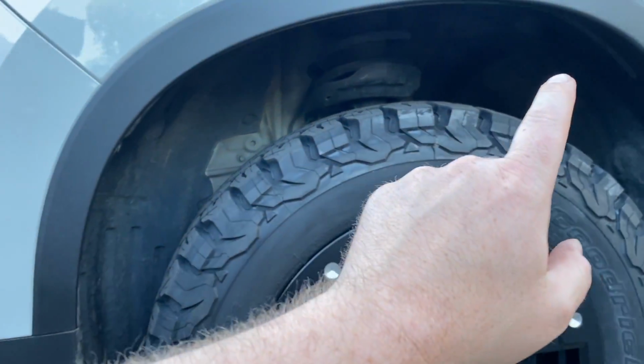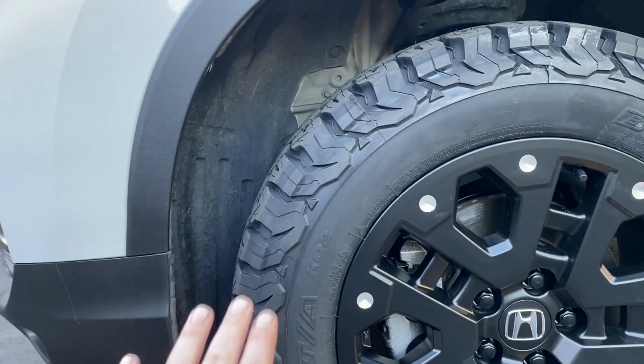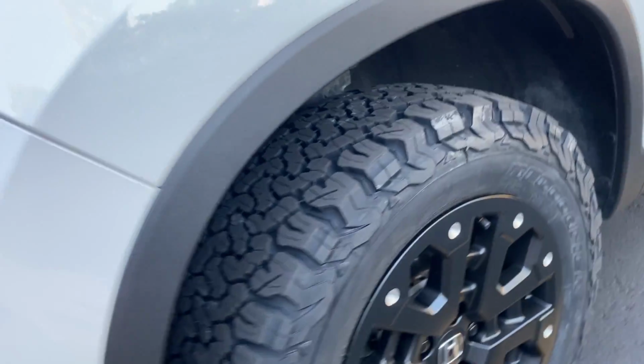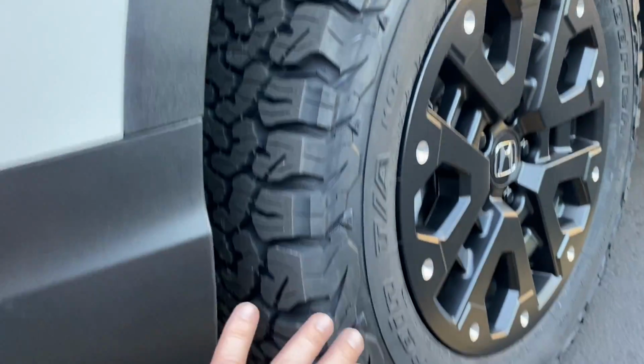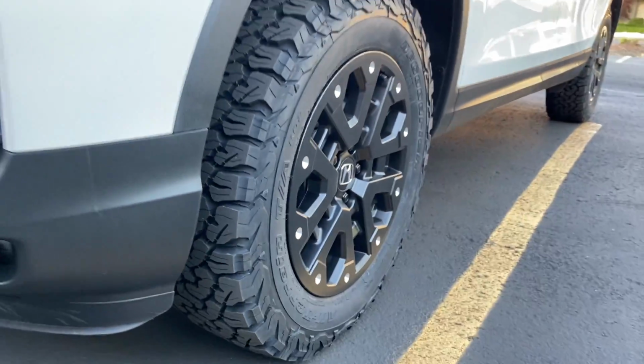Something that's a little interesting with these is the Wildpeaks rubbed, and so far in driving this, as minimal as it's been, there's no rub. So I'm surprised because the KO2 is a bigger tire, but it's not as wide, and that may be the reason behind it. But there they are.